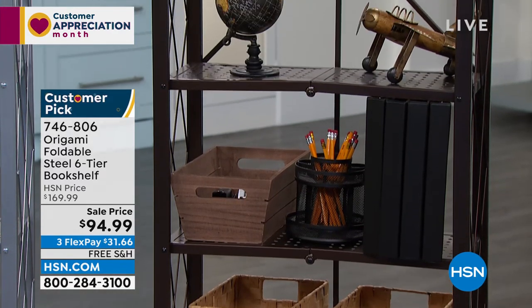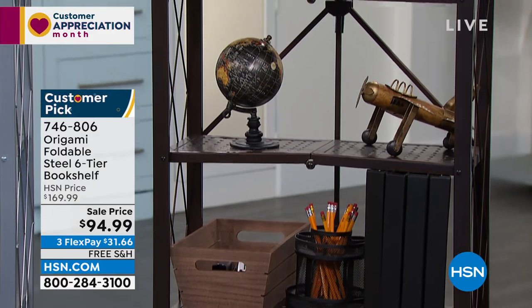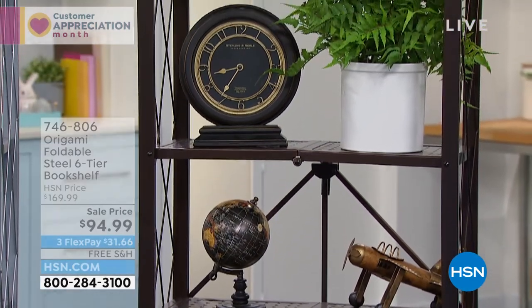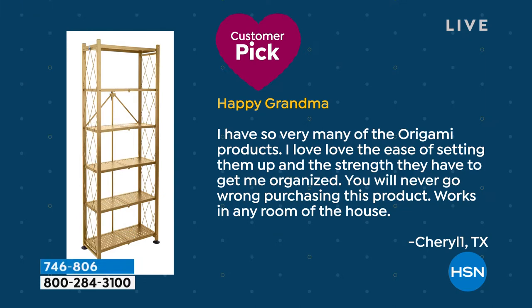I love that we've got a customer pick review from a happy grandma. I'll read that for you guys, but I do have to tell you, you've got to get it at home. Any piece of origami, I promise you, it will not be your last. I have so very many of the origami products. I love the ease of setting them up and the strength they have to get me organized. You will never go wrong purchasing this product. Works in every room in the house. And Cheryl, we couldn't agree more.